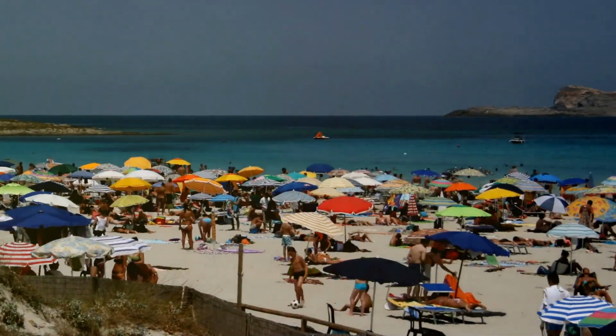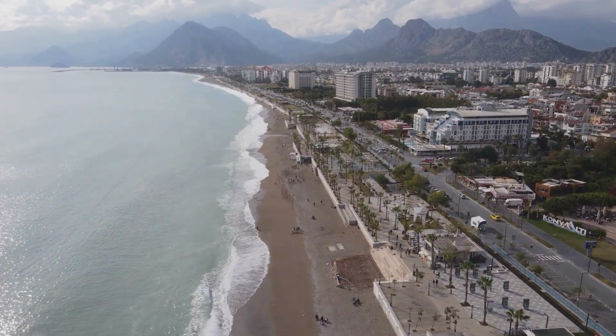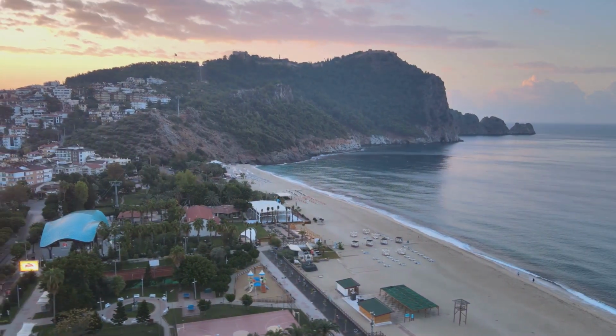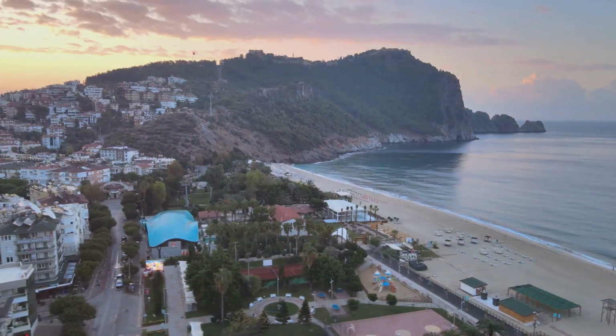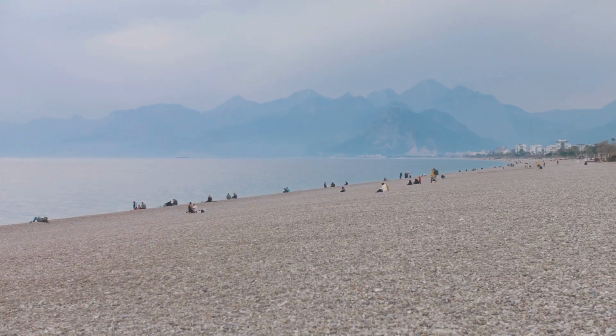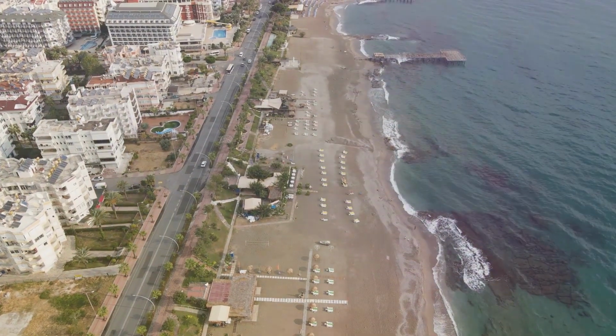Alright guys, it's time to hit the beach. Konyaaltı Beach is the place to be in Antalya for some serious fun in the sun. Imagine this, golden sand stretching for miles, crystal clear turquoise water, and the warm Mediterranean sun beating down on your skin. It's paradise. We spent the day soaking up the sun, swimming in the refreshing water, and just relaxing on the beach. Konyaaltı has something for everyone.